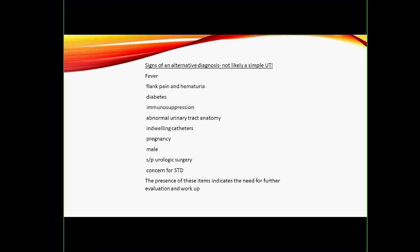Anyone with abnormal urinary tract anatomy is at much higher risk. Patients who have an indwelling catheter. Pregnant women are not in the category of simple UTIs. Males never are. Urologic surgery recently is a risk factor for more complicated disease, and then any concern for sexually transmitted infections. The presence of all of these items indicates the need for further evaluation and workup, and they are no longer simple.